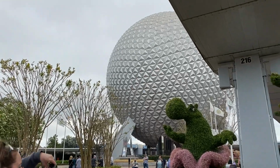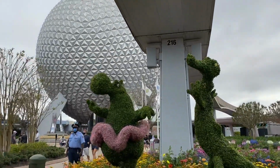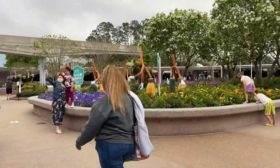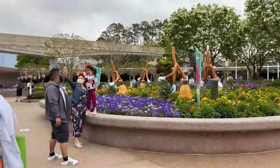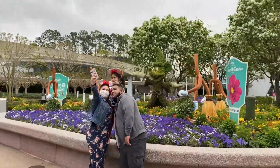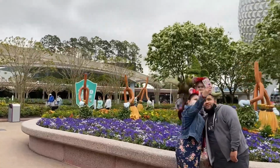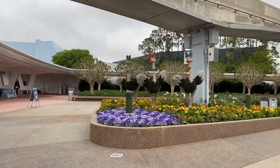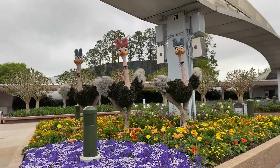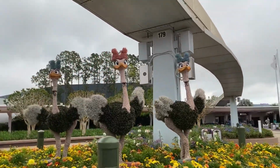Welcome to a windy and rainy day at a plantation. Sorcerer Mickey and the broomsticks and the flamingo. No wait, ostriches. Florida, everything's a flamingo. These are ostriches.